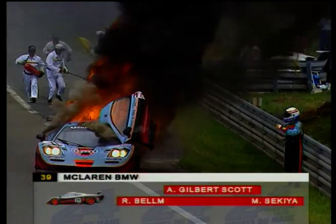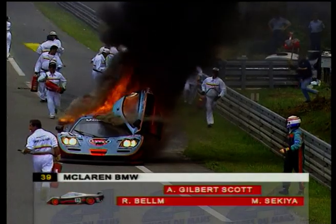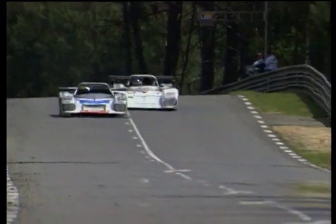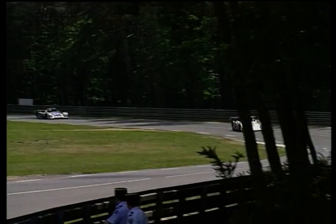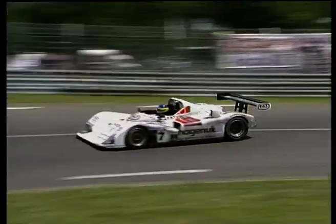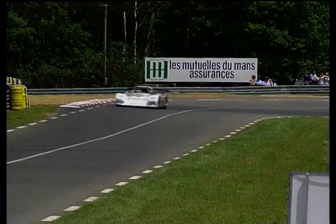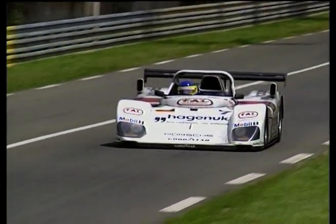The GTC team has had a difficult time at Le Mans. The car of Thomas Bscher and John Nielsen burned up in practice. And now the Joest Porsche is out in front. It has a 2-lap lead over the second place McLaren and a 4-lap lead over the third place McLaren. Last year's winning car is already thinking about the laurel wreath once again this year.